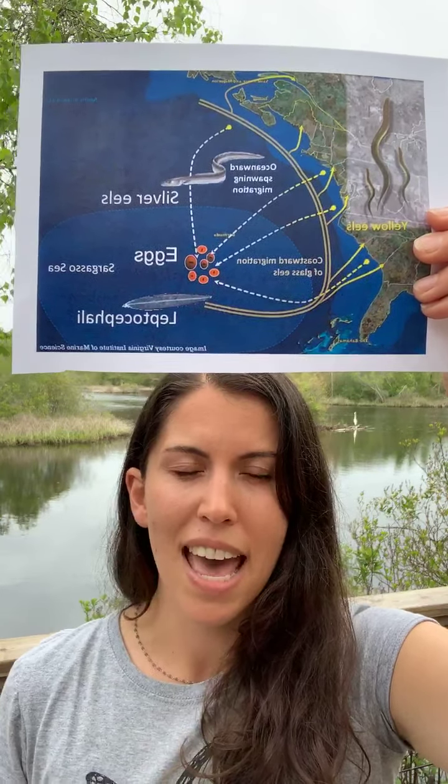But they can actually travel over land, kind of similar to the catfish, because they can breathe air through their gills, but also their skin. And they have a mucus layer, so when someone says slippery as an eel, that's why they actually are very slippery. But as silver eels, they're adults when they look like this guy right here, and also like the picture that I showed you, I'll show again.